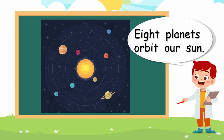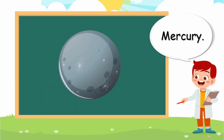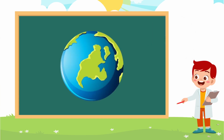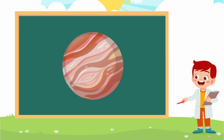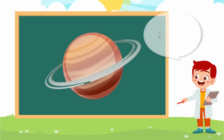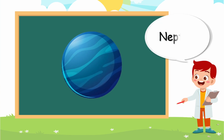8 planets orbit our sun. We're number 3. But what are the others? Mercury. That's closest to the sun. Next comes Venus. We are number 3. Earth. Number 4, Mars. The next one is Jupiter. Then comes Saturn, Uranus, and number 8, the last one, is Neptune.